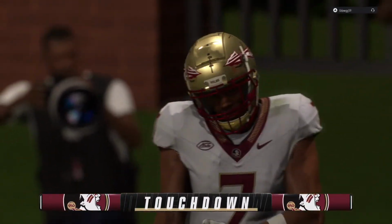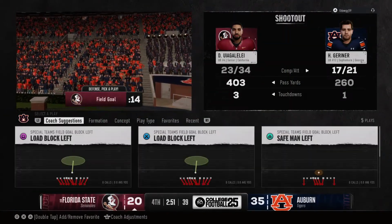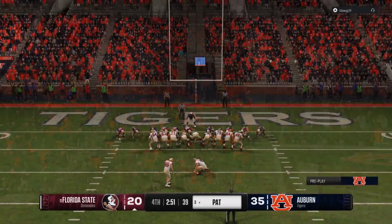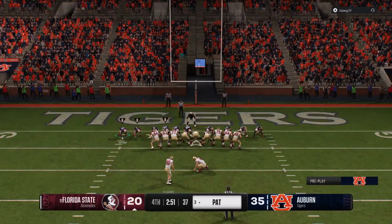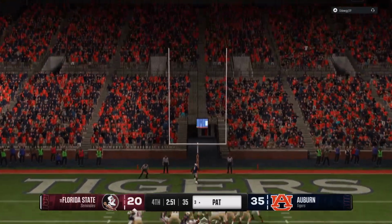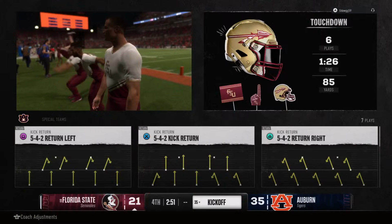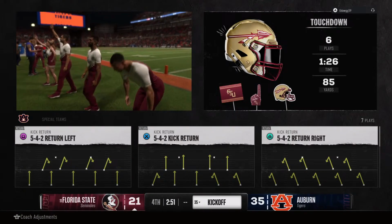If this dude were a kitchen knife, you would be slicing tomatoes so thin your in-laws would never come back to your house. Well, that'd be a good thing. I don't know if I want my in-laws to come back anyways, but he's been on fire. He's been absolutely torching this defense. They've had absolutely no answers for him. And the extra point is good, but they still trail 35-21.